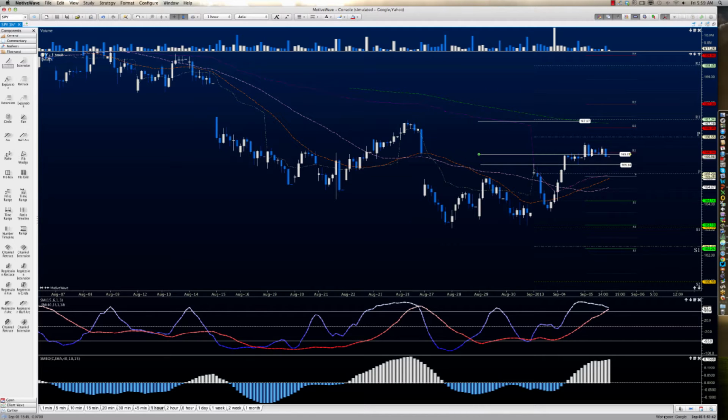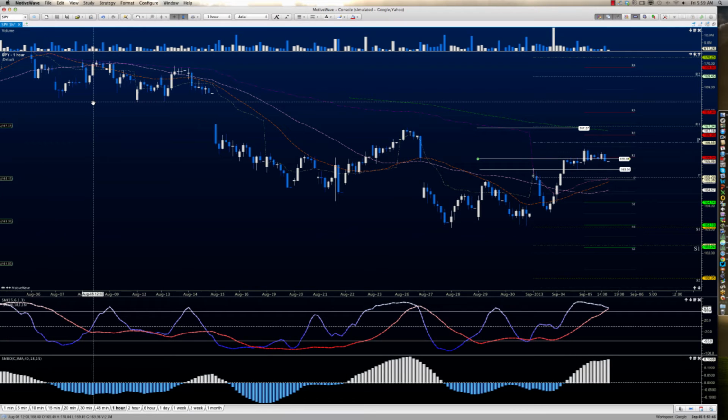Oscillators still look pretty similar. I had somebody say, hey, what's the ergodic all about? You know, liken it to a true strength index. I think that would be all right if I said that mathematically. In any case, just answering that question in particular.